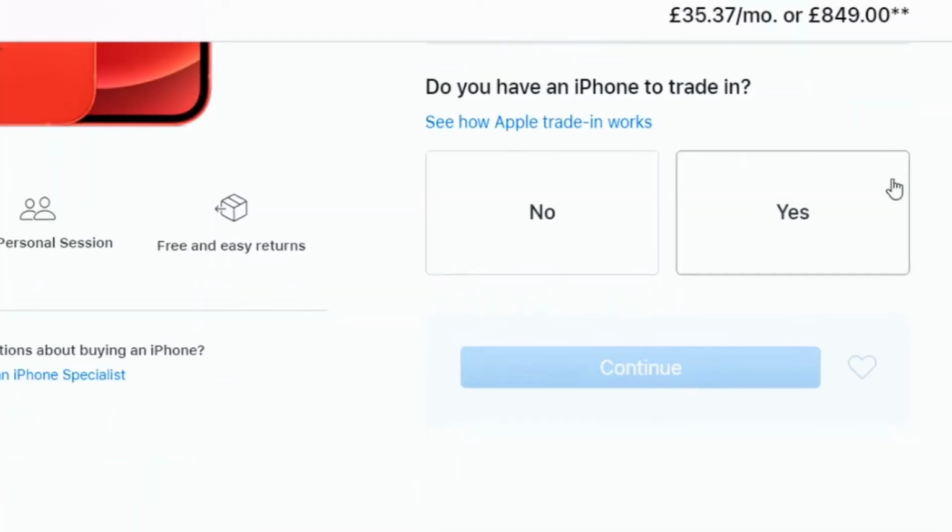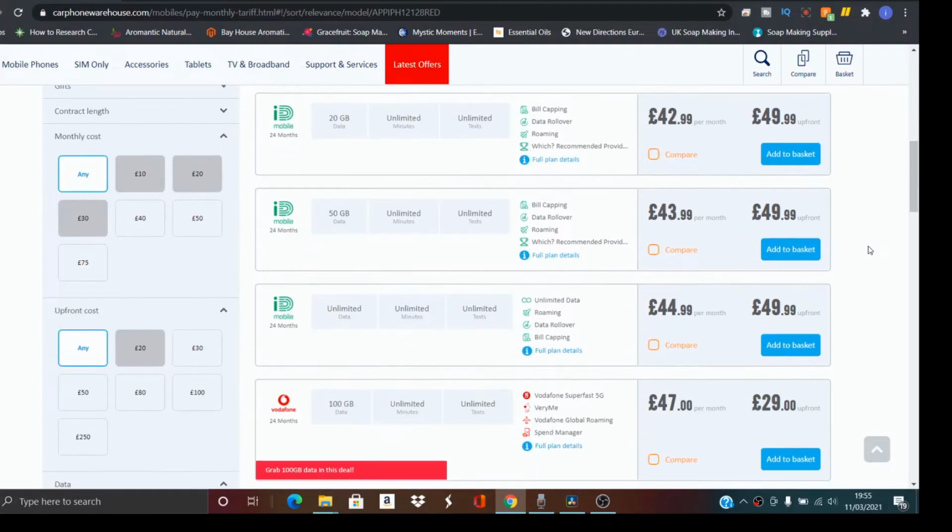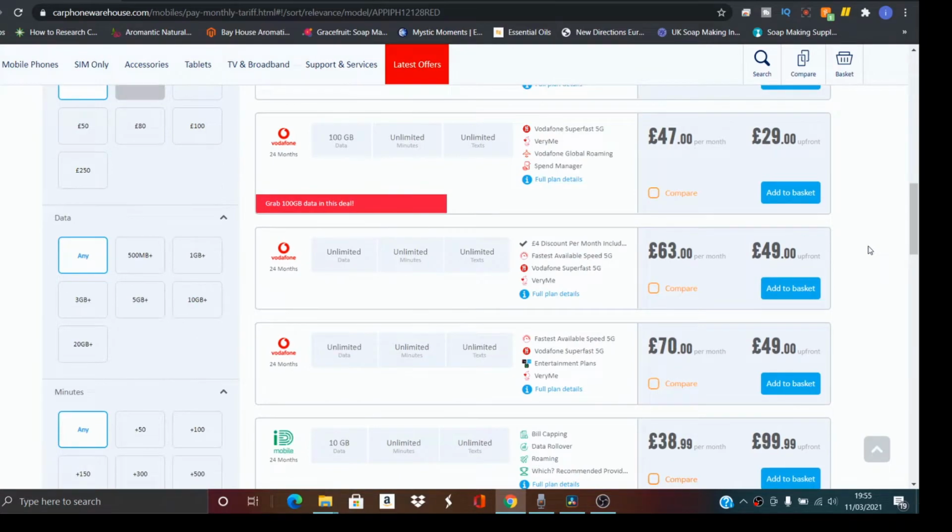I bought this phone for £850, 128 gigabytes. There's £50 difference between 64 gigabytes and 128, and about £100 between 128 and 256. You save about £200 to £300 if you buy the phone outright. I've looked at some of the deals on Car Phone Warehouse and it works out to be £300 extra. Make the investment, buy the phone outright, because I'll save money in the long run.